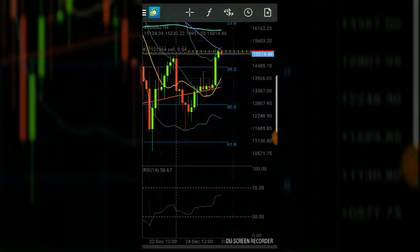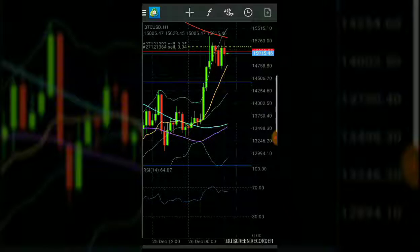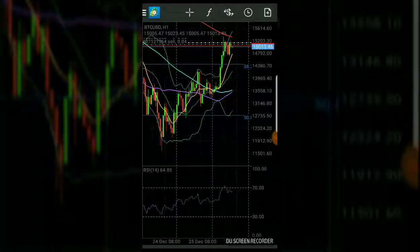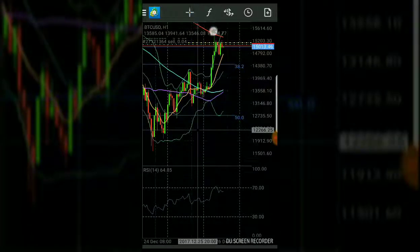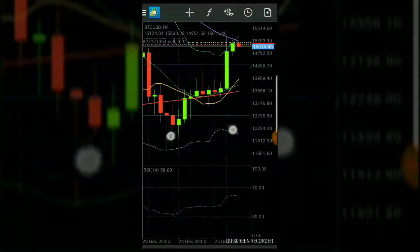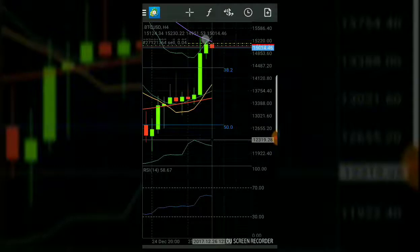If you take a look at the H1 chart, let's see. So it has confluence, because the 200 period moving average right here on the H1 chart is roughly the same as the 50 period moving average on the H4 chart. So that's called confluence, when you have multiple indicators across multiple time frames that tell a story, paint a picture. And this paints a picture of resistance.